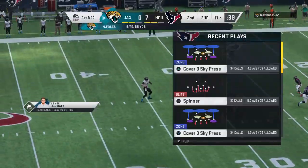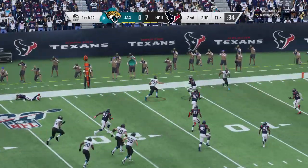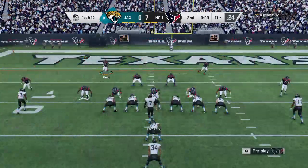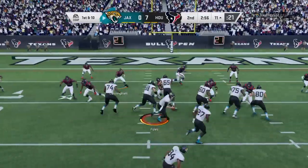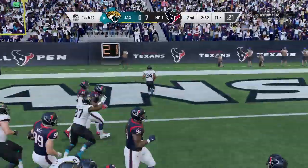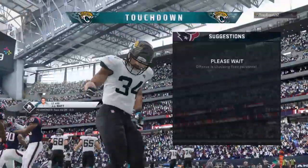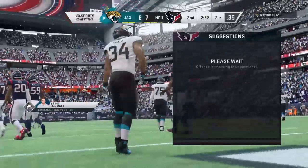16 yards, a 1st down. When this offense can get their tight ends involved, they can move the football. Here, a nice route, able to look it in, and picks up the 1st down. The Jags with their first opportunity in the red zone. They've got a 1st and 10 at the 11. And he takes it in. Touchdown, Jacksonville. Taking it in from 11 yards out.